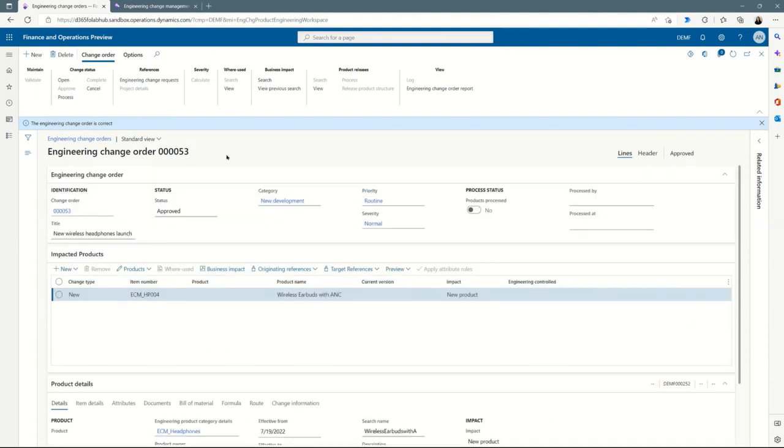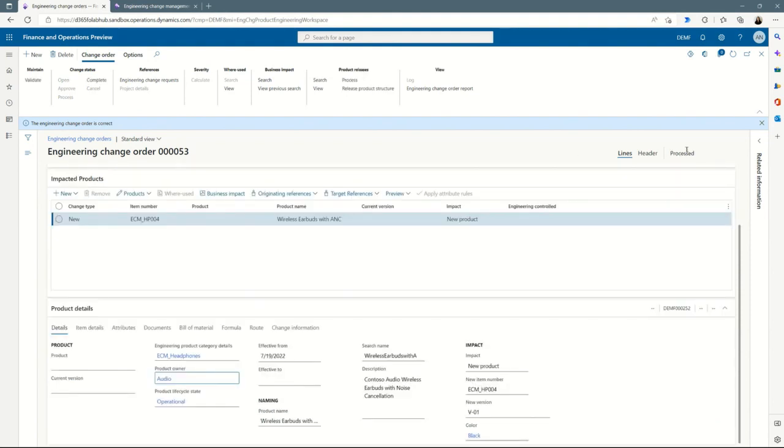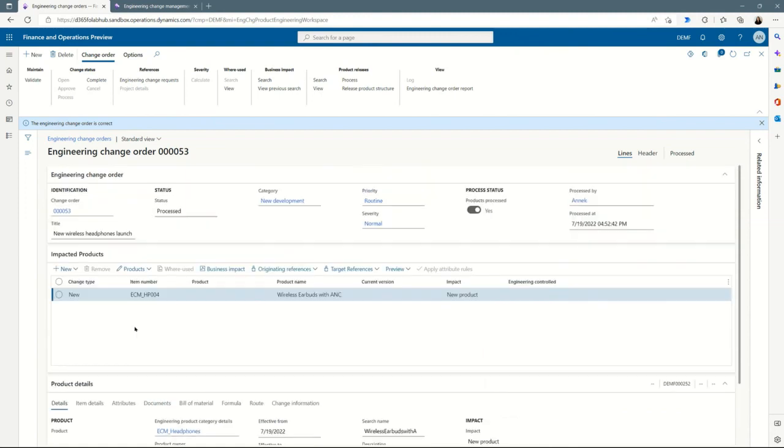So the next step that we will use to create this product in the system is the process step. And this will create the release product record in DEMF. We can see that once that's complete, the status is now processed, and we have the products process flag is yes with a stamp of who did it and when. And again, this created the product in the system.